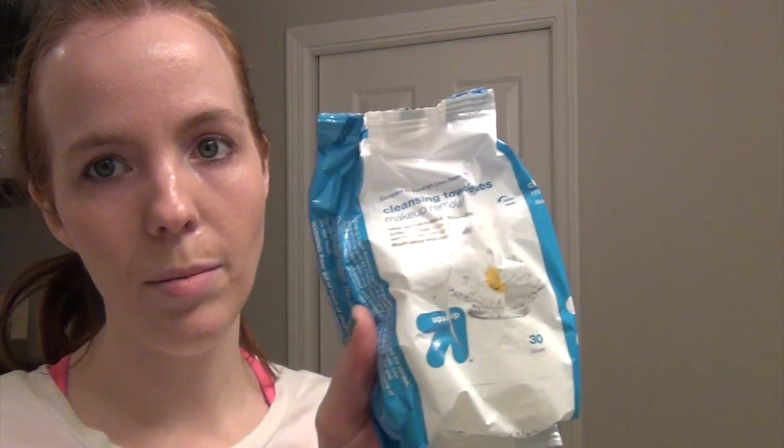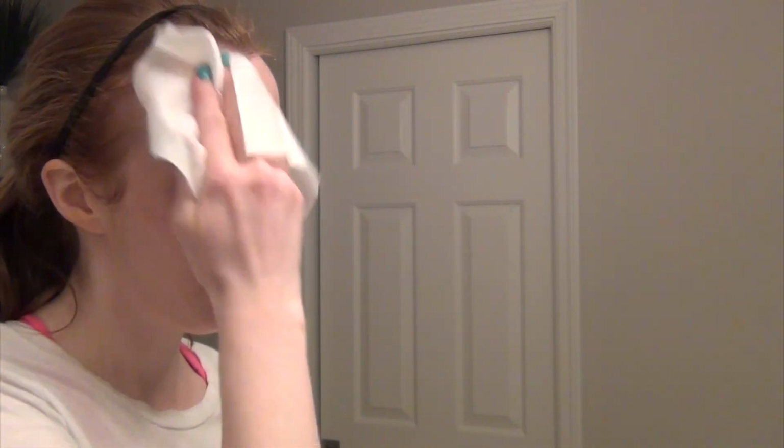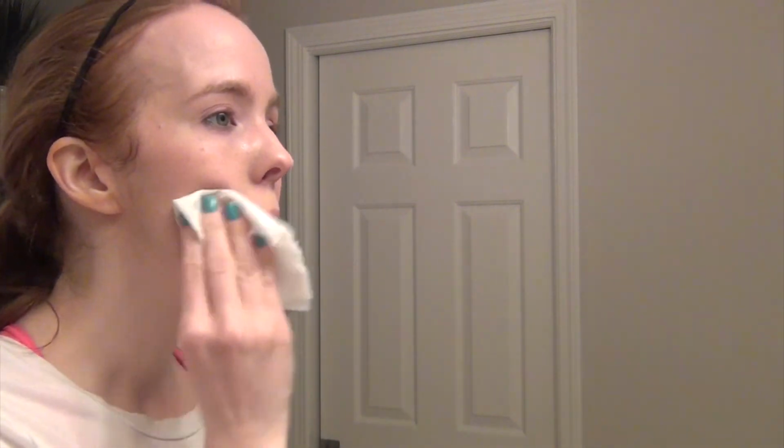So I'm going to get out the Makeup Removing Wipe. This is just the Target Up and Up brand cleansing towelettes. And I'm just going to kind of go behind and gently remove all the coconut oil and the makeup that's been loosened up by the coconut oil. I shouldn't have pulled around my eye like that.